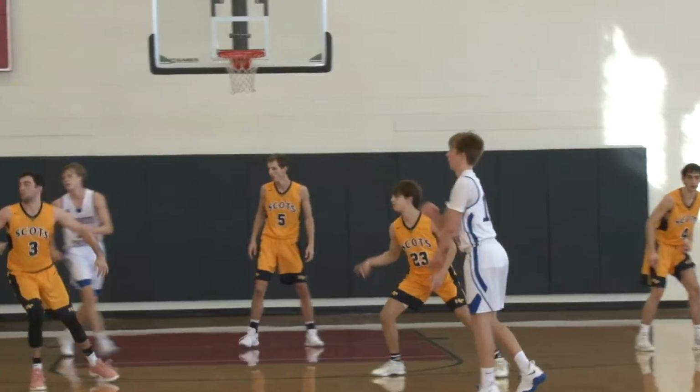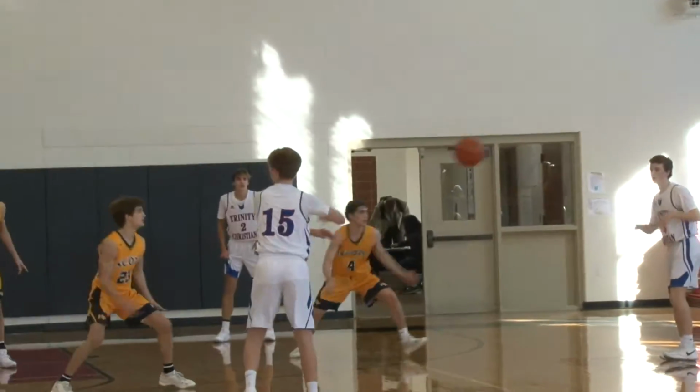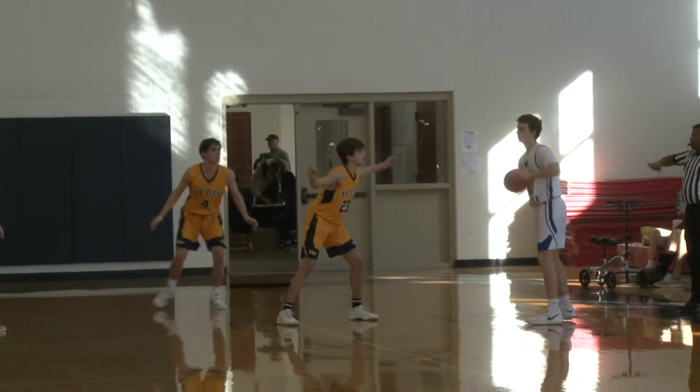Enzor's got unlimited range. Wagner, the lefty, going to put it up, no good. Rebounded once again by TCA. The Scots just not seeing shots fall right now from the perimeter as they continue to trail in this game. 21-20 is your score. This could easily be a first quarter score, but we're 3 minutes into the third here at the middle school.